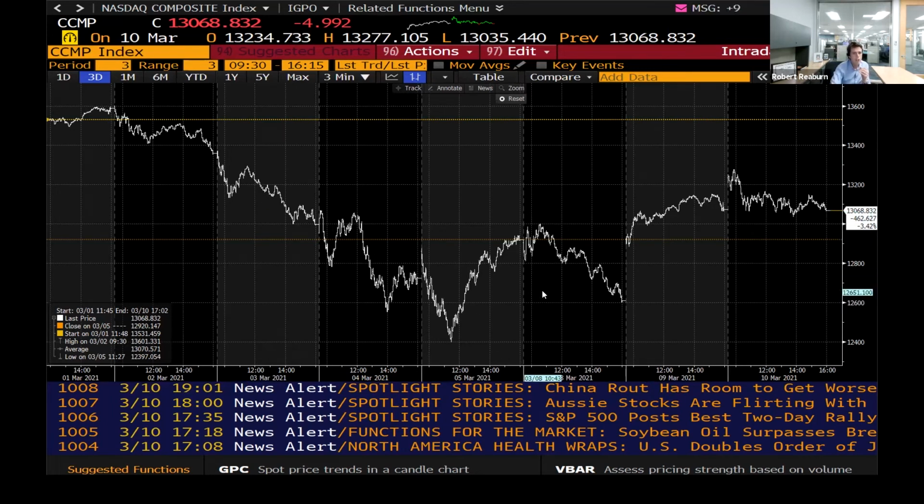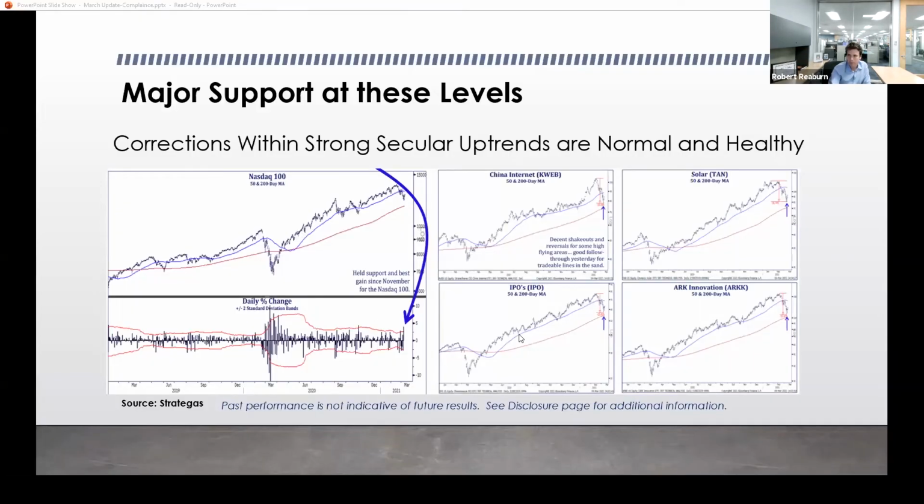But this just kind of shows what we've seen here over the last week. And today was also interesting, ladies and gentlemen, from the fact that sellers really tried to push this market down and we kind of ended the day flat, which I actually think is pretty good. Now, does that mean we're going to have a rip tomorrow to the upside? I have no idea, but I like the way this looks right now. And so I'm going to go back to our trusty slide deck here and we'll move on.